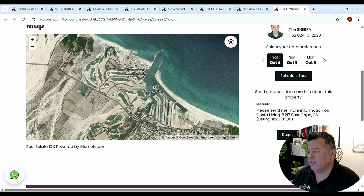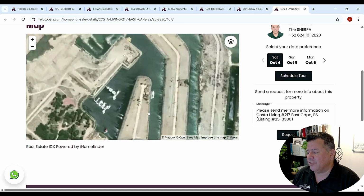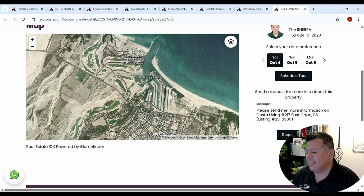And this is the Four Seasons Los Cabos at Costa Palmas, where they're building this amazing marina, kind of like over in Miami, where you can park your yacht or your boat right in front of your residential lot, kind of like this guy right here, right? That's what they're doing there. So it's quite sexy. It's still growing.